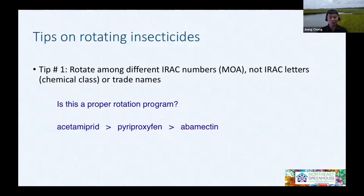The answer is, there's not really a magic number. I would recommend at least 3, because if you have only 2 products going back and forth, that's not really much of a rotation, right? So you need to have at least 3. If you can have 4, even better. If you can do 5 or 6, well, sure, why not? If you have all those products to use, absolutely, go for it. So whatever it is, I think 3 is a minimum number. But really though, between you and me, as long as you rotate your insecticide, I'll be okay with that. I don't care how many you rotate, but as long as you rotate at least 3, we are friends.